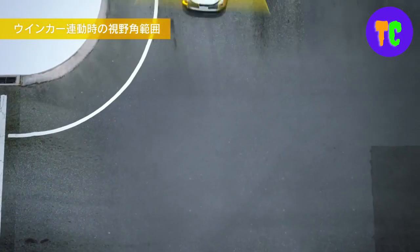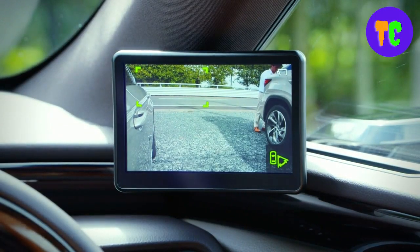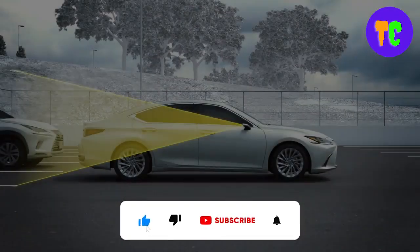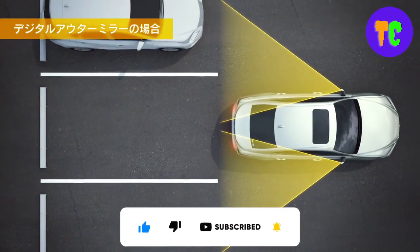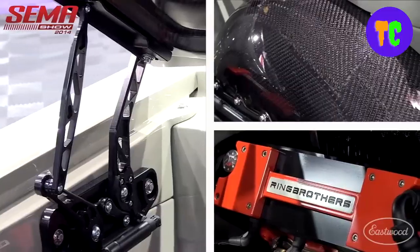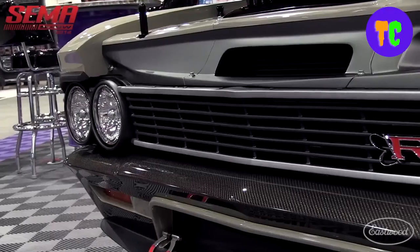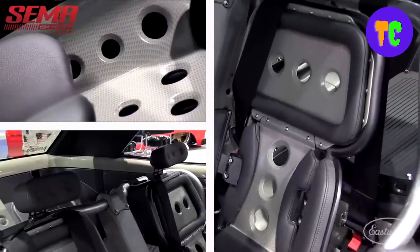Today, rear view mirrors are often paired with cameras. A striking example is this 1966 Chevrolet Chevelle. According to the authors, the combination of elements made of carbon fiber and aluminium makes it similar to the jet fighter, or some go even further and make fully digital mirrors. For example, this Lexus has a pair of 5-inch displays.